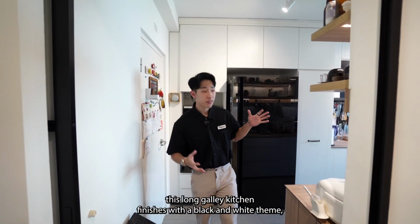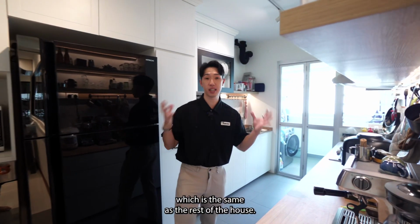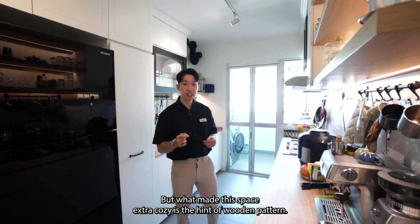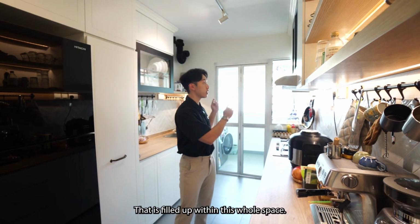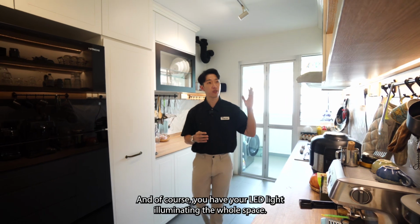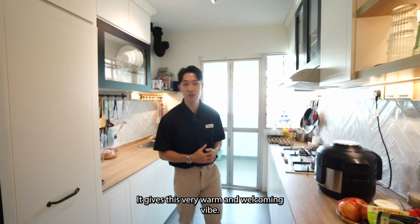Coming to the kitchen, this long galley kitchen finishes with a black and white theme, which is the same as the rest of the house. But what made this space extra cozy is the hint of wooden pattern that is filled up within this whole space. And of course, you have your LED light illuminating the whole space.